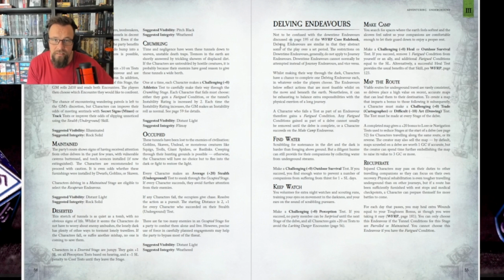Don't use endeavours, because it's a little bit confusing. But this is like the stages, the delving stages. What this does is it gives the players something else they can do while the party is going through each of its delving stages. So it's something else abstracted that the players will do. So they can look for camps, make routes on a map, find water, keep watch, etc.